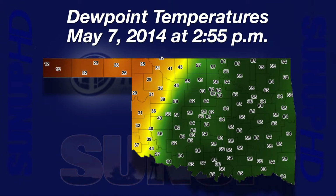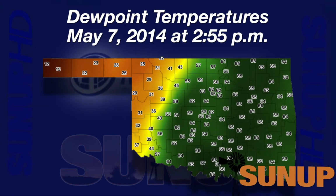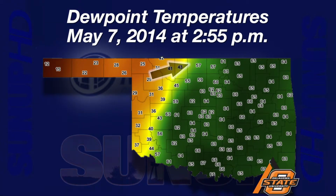On Wednesday, meteorologists were using the Mesonet to monitor air with lots of moisture that could fuel severe storm development in western Oklahoma. A Dewpoint map at 2:55 p.m. from Wednesday showed a well-defined dry line, the narrow yellow band stretching from Altus to Cordell to Fairview to Medford. East of the dry line, Dewpoint temperatures were in the mid-60s. West of the dry line, Dewpoints were below 30.